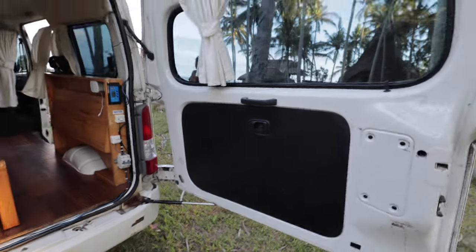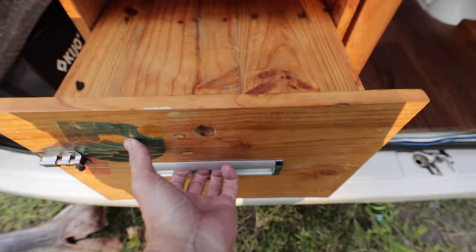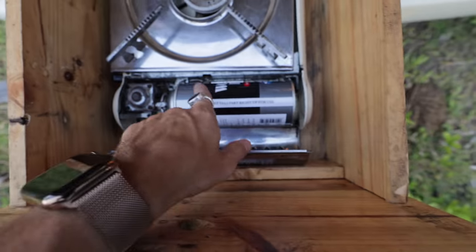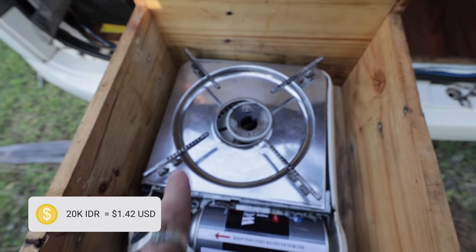Yeah, like I said, it was really easy to open. In the back, we have the battery, which charges everything. Under here, we have the stove. So this is gas powered, and you need a canister here to buy. You can buy it at Indomart, really. It was really cheap. It only cost 20K, but this is what we're using to cook Indo meat tonight.